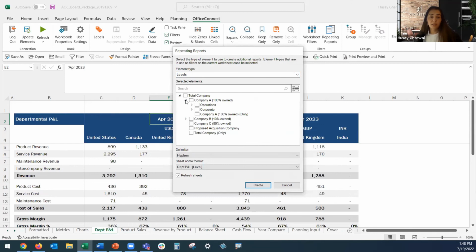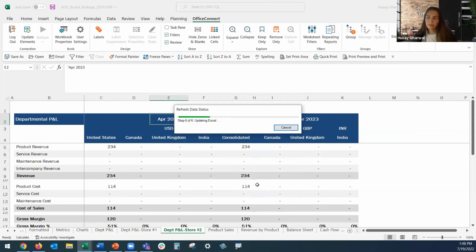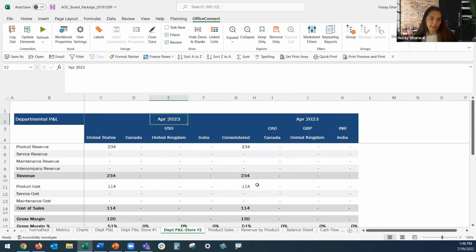Super powerful. You create the tab once for one of your stores or areas or regions. You can use the repeating report functionality to copy this exact same departmental or store P&L tab for your additional stores and share it with your users.